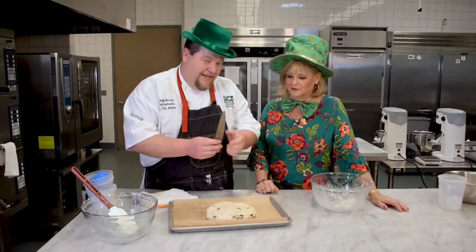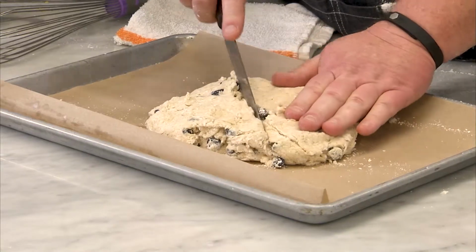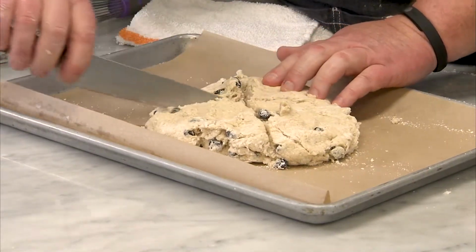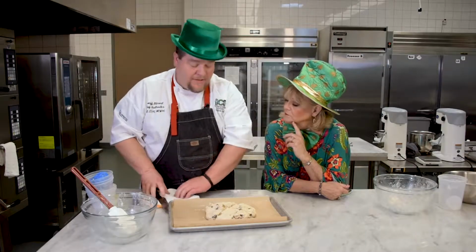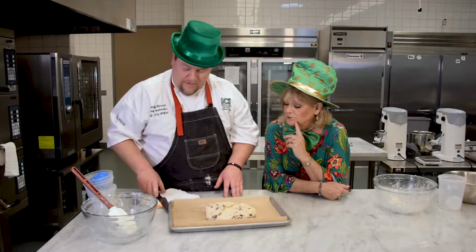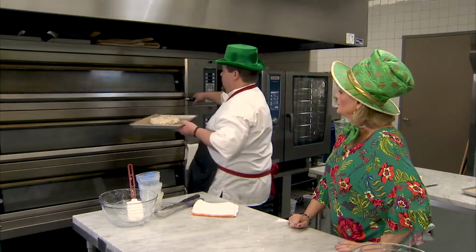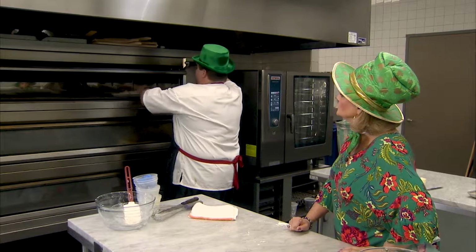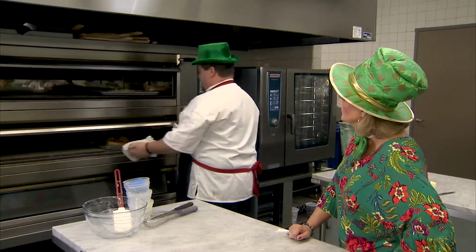I'm a butter freak. You're going to take this knife and go about a half inch deep through the middle. Half inch through. That's quite a bit. And then in this case, I don't sprinkle it with sugar. I think it's sweet enough. Some people say sanding sugar works really well. But after we take this, we're going to put this in the oven for, like I said, about 20 minutes max. You want it to spring back to the touch.